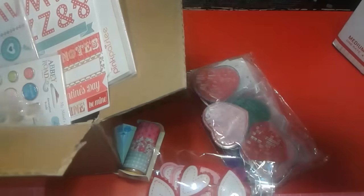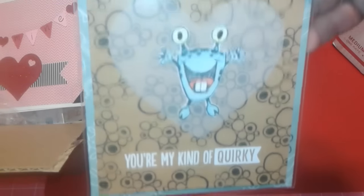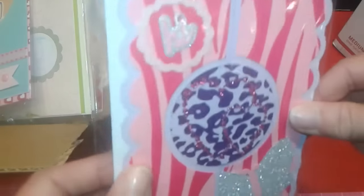So super fun. And also is her cards, which are so stinking cute, you guys. And she put them in their own little sleeves. Oh my gosh, look at that. Valentine, you're my kind of quirky. This is cute. Oh my gosh, Lisa, these are adorable. Oh, I love that. Pretty, pretty. Oh, such great cards. I'm hog wild for you. I love the envelopes too. Thank you. And this is one of those pull cards. Oh, these are so sweet, Lisa. Thank you so very much. I'm excited.